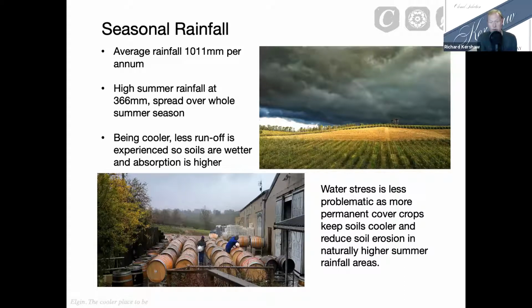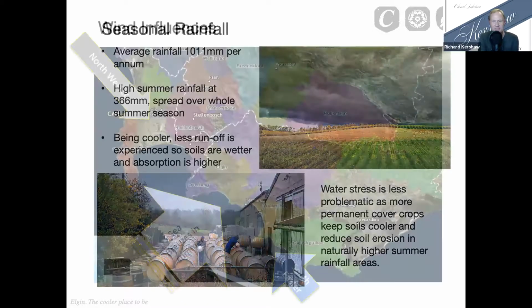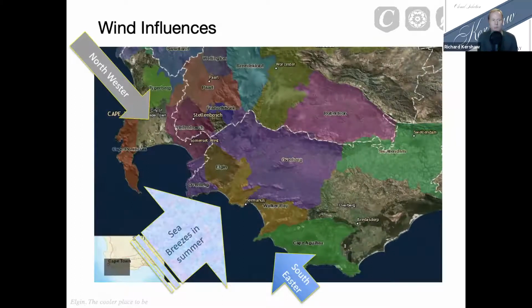Although in those years when it is wetter, and this year was a particular problem, we did have high levels of rot, and of course we won't get the ripeness levels. So we'll end up with much lower alcohols, which is a good thing to an extent, depending on how low, but not always a good thing if it's too low. So yeah, the wind, I think, is one of the biggest factors.